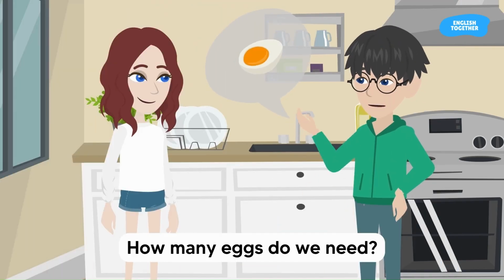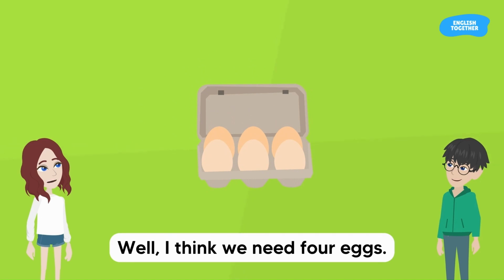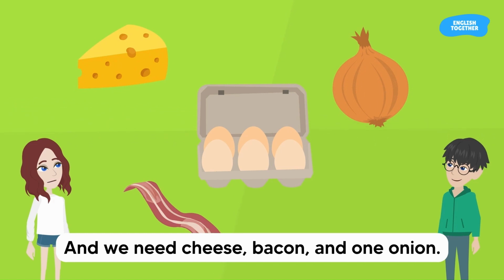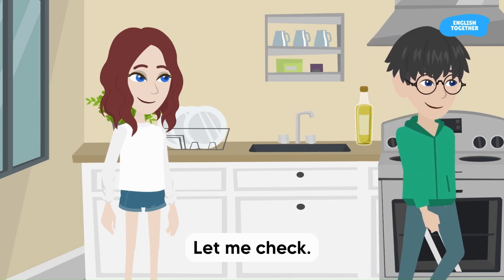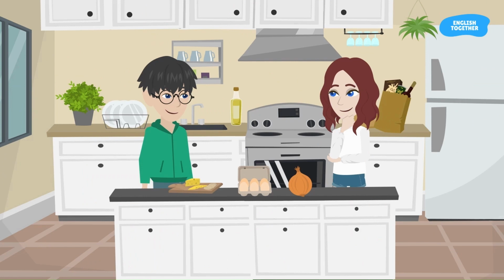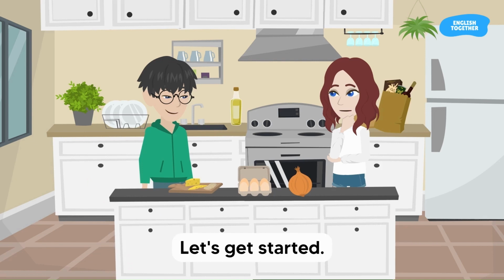How many eggs do we need? Well, I think we need 4 eggs. And we need cheese, bacon, and 1 onion. Do we have all the ingredients? Let me check. Fortunately, we have everything we need. Let's get started.